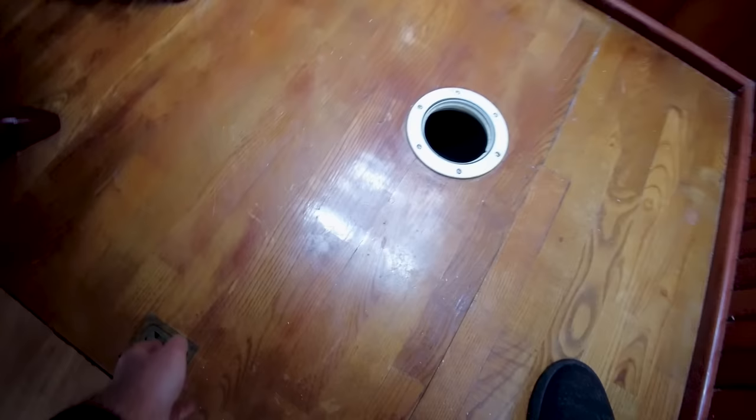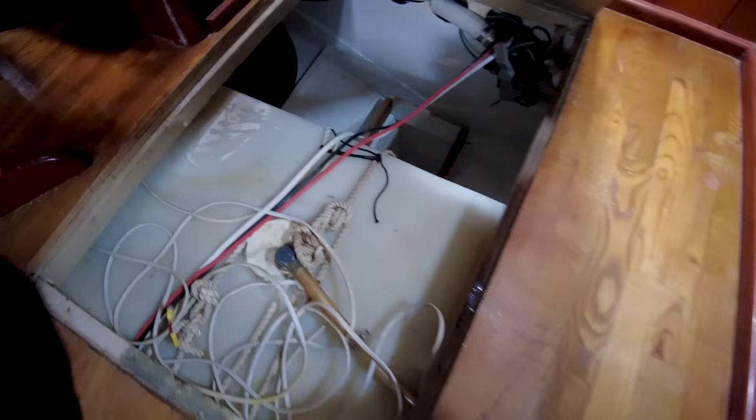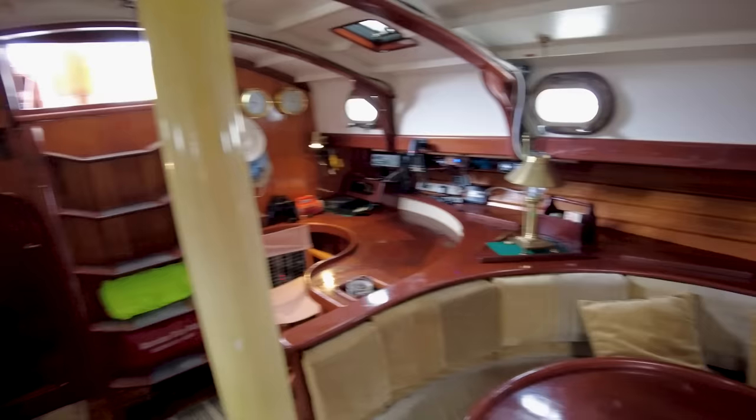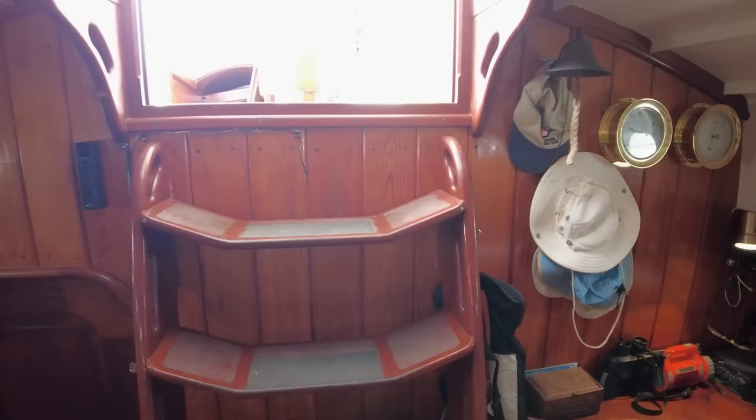Now, before we get to the rest of the boat and continue aft, I want to pull up one of these floorboards, take a look. So we've got tankage in the bilge, in the lower portion of the boat, and then the bilge down there. It's very clean looking. Very, very clean for an old steel boat. Obviously, if you want to buy a boat like this, I definitely recommend a survey, a good hull survey with a surveyor that is familiar with steel boats.